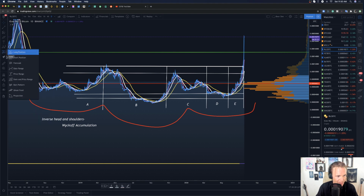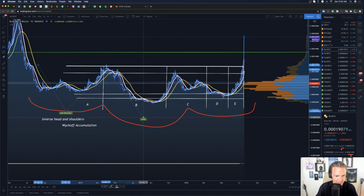Now, I forgot where my head and shoulders button was. Which one is it in, guys? Oh, that's how long it's been since I've drawn a head and shoulders. Oh yeah, here. It's pretty much useless to me. So like this, here's the left shoulder. Here is the head, just a little bit above the previous shoulder, and then the other shoulder, and bam.